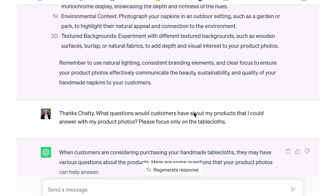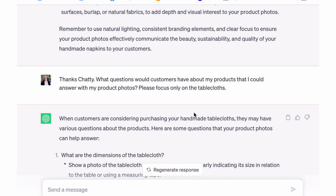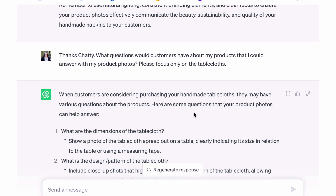So something to always remember is that your product photos aren't just meant to make your product look nice. They're there to provide information to your customer. But sometimes you might not know what questions your customers have about your product. And I think using ChatGPT can be a really great way to tap into what some of those questions might be. So, here in this prompt, I say, what questions would customers have about my products that I could answer with my product photos? Please focus only on the tablecloth.